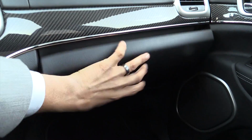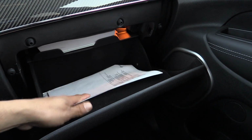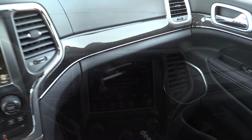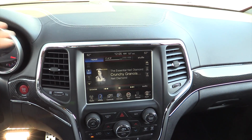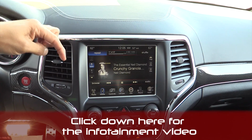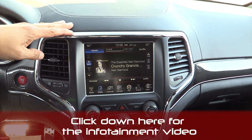We have our glove box right here, 2-level. This is where you can put your instruction manuals, and then a decent amount of space right here. It is suitable for an 11-inch tablet PC. Moving over to the center of the dash, we have our large 8.4-inch Uconnect Touchscreen system. If you want to know more about this, then click that link at the bottom of your screen. We're not going to clutter up these videos with infotainment reviews from now on.